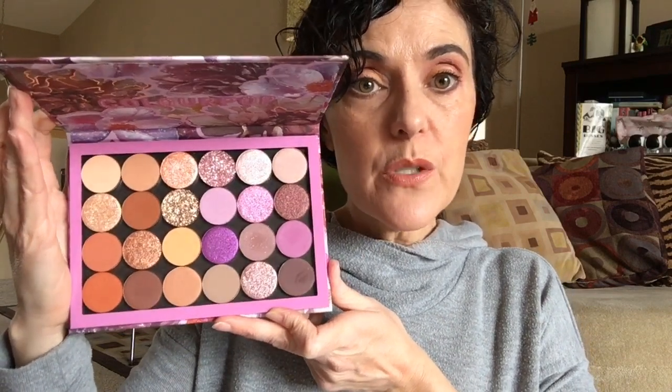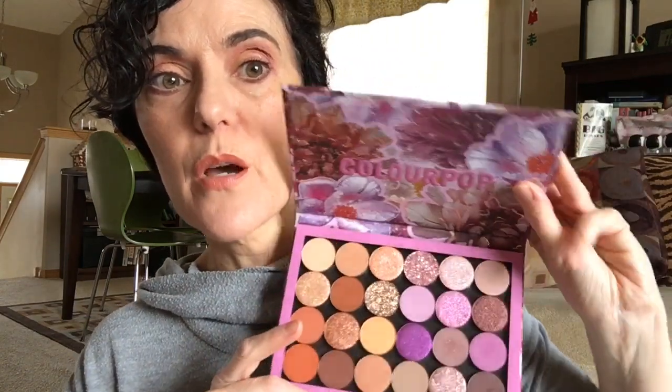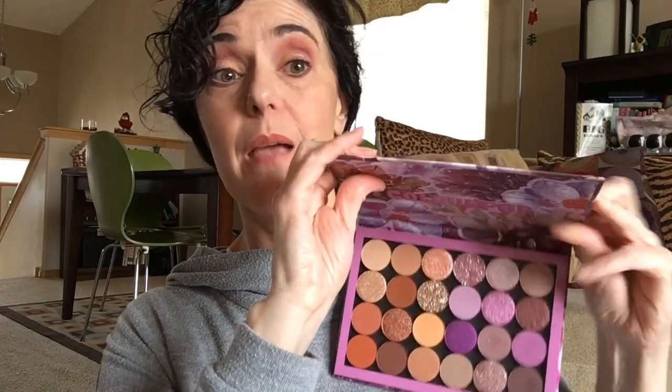So what I'd like to do is just swatch them for you. I'll tell you the name, and that's basically what we're going to do today, because when I was looking online I wanted to see swatches and I didn't find a video that showed that, and there might be some now, but I didn't see it, but I thought you might want to. So I have my iPad right in front of me with the names of the shadows, because I am not going to pull each pan out of here and try to figure that out.